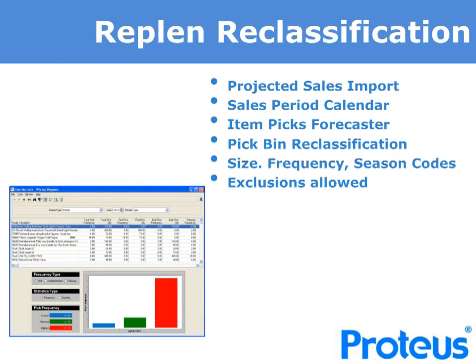PROTEUS replenishment recalculations allow for the analysis of a projected sales requirement and the calculation of a number of items required for the next month's sales, thus deciding the size of the fine pick face and the picking frequency, as well as suggesting a new pick location for the traded item.